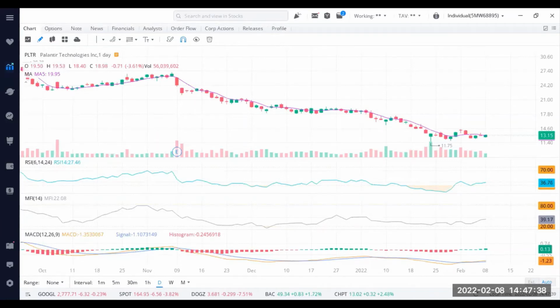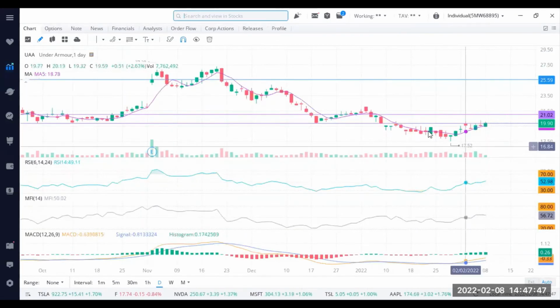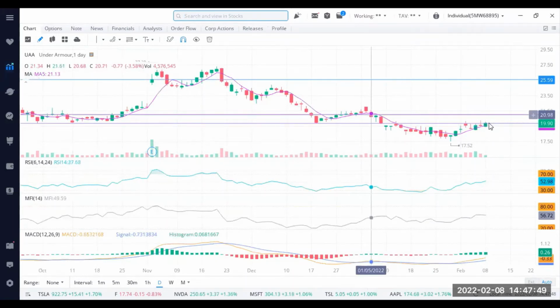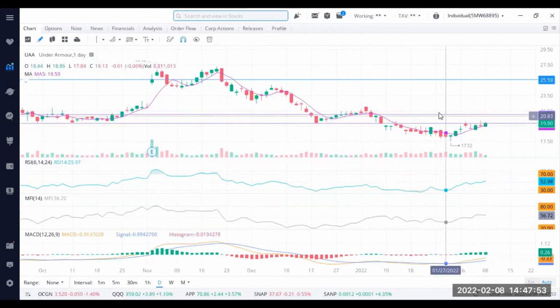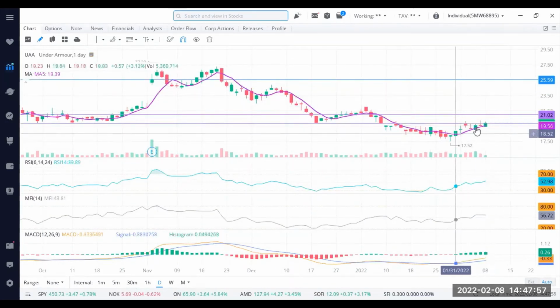Let's look at Under Armour. We got Under Armour coming up. I like Under Armour. Look at what we got. Okay, we're starting to form that cup on Under Armour, guys. All we need is just a little handle, and this thing is off to the races, right? And we've had previous highs on Under Armour. I think they do fairly well moving into earnings.